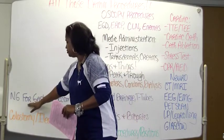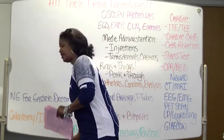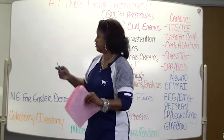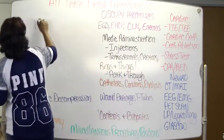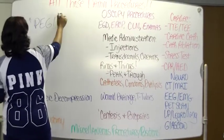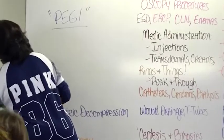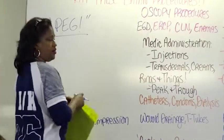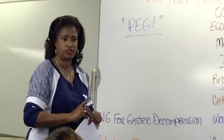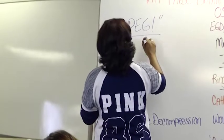Up here, you can see it says NG for gastric decompression. We did NG tube feeding, medication administration. Quick word about this. What does it say about this on the exam? How do they spell it out? What do those letters stand for? Does anybody know? Because if you're normal, you don't. I just called it PEG all my life. But this is what's on your test.